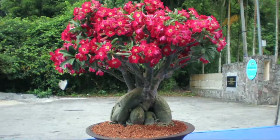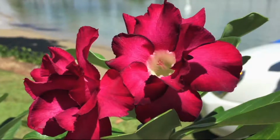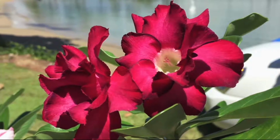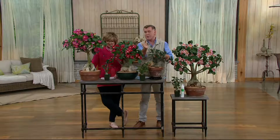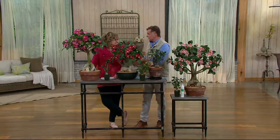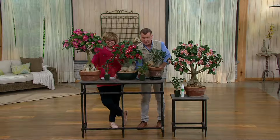You can set them outdoors. And there's the red. Wow, look at that. Yeah, look at that. That's a beautiful red with a white center. Gorgeous. Brand new, this color. And there's Kevin in Morocco, where they grow these on the streets because they thrive on neglect. Here we grow daylilies, but in Morocco it's on the street.